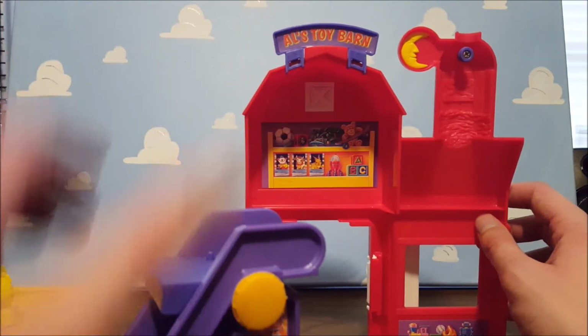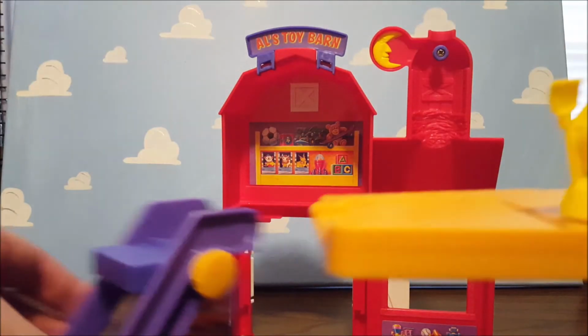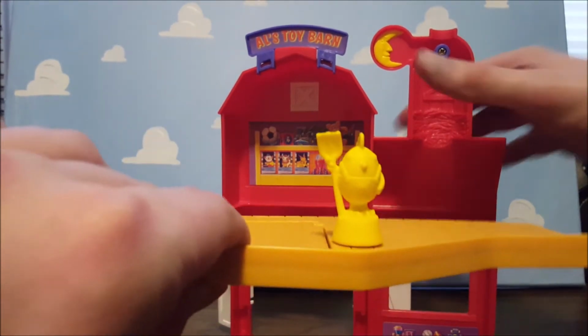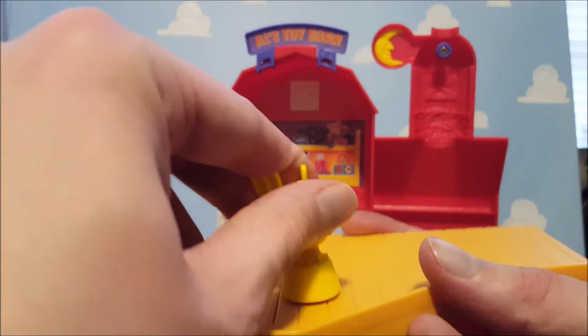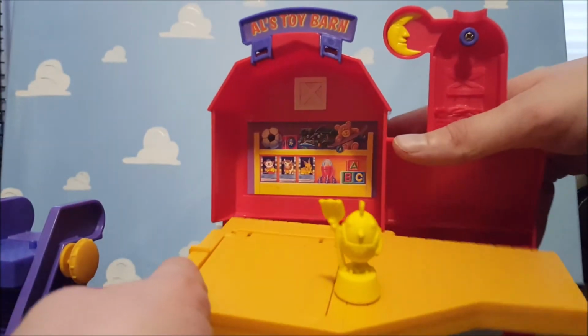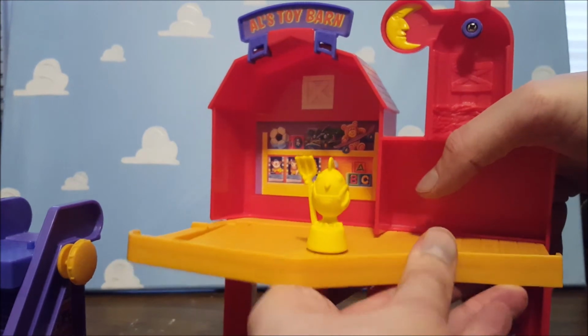The next piece should be the main platform. This includes the trap door and it includes a little chicken figure as seen from the movie. I want to say this is probably the hardest piece that I had to put on. You really have to force it on for it to stay there, but once it's there, it's not going to move. So we're just going to attach that, like so.